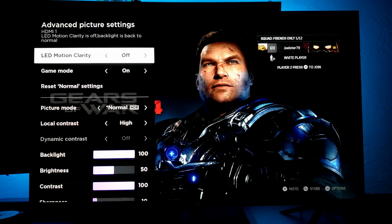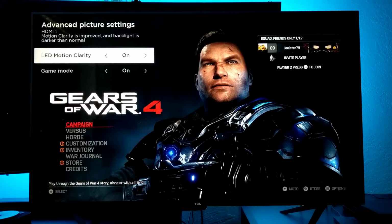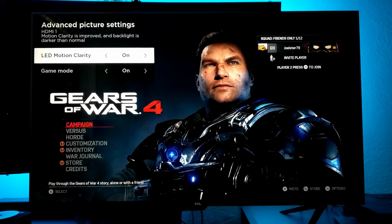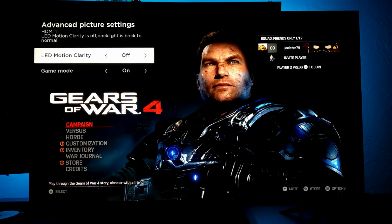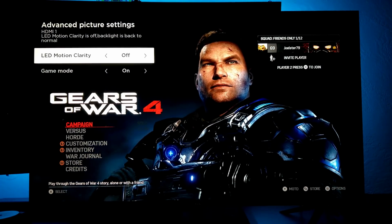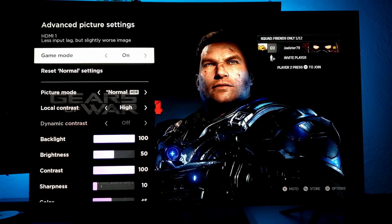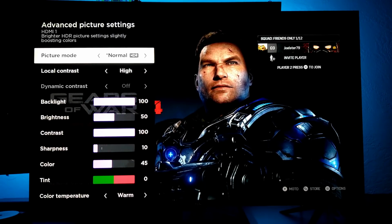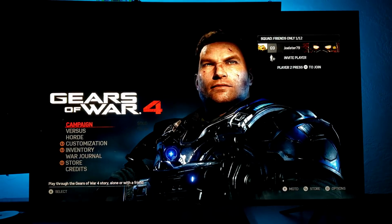LED motion clarity, I don't use this. This is definitely not for me. Like I said, it just darkens the whole screen and it just flickers. You can notice the flickering. Maybe not here in this video, but personally, when you're in person, you will notice it. And I have game mode on. So these are the settings that I'm using, and let me tell you, it works perfectly fine.